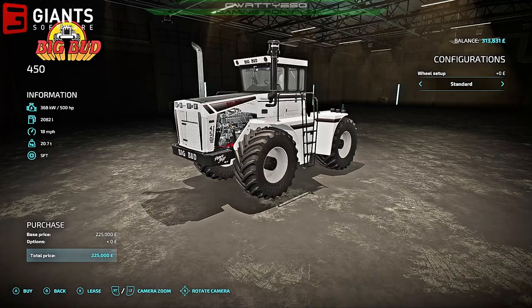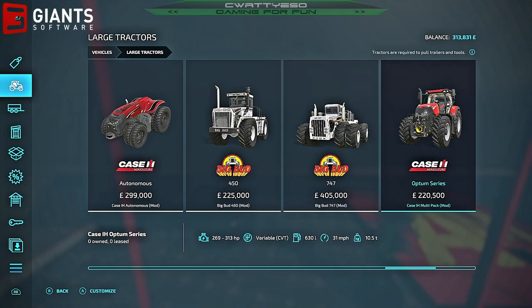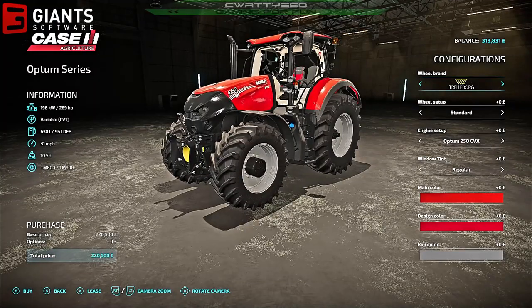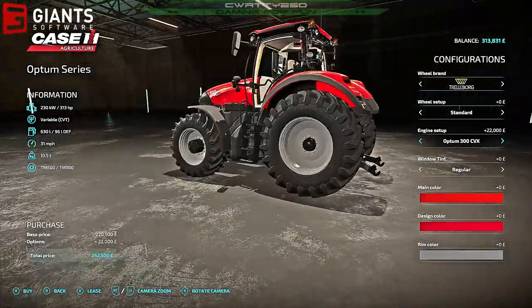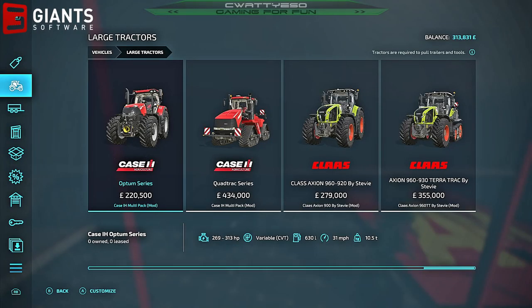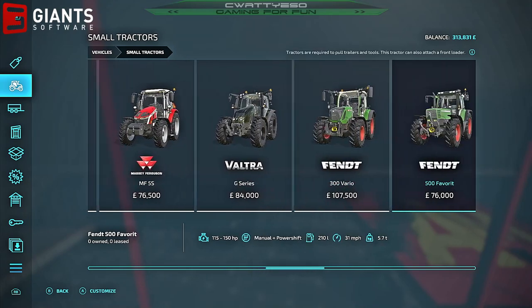Oh, we've got the big buds. Oh, why am I looking at them? What's that? The Optum. I'll go up to 313, so it doesn't have a front loader though. Doesn't have a front loader option. And there's no good looking at small tractors because there won't be anything in here which will have 325 horsepower, will there?